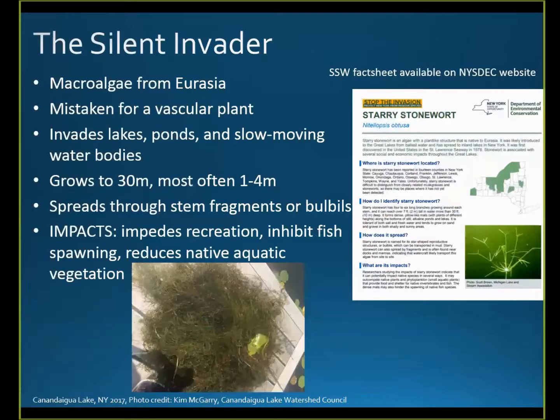So what is Starry Stonewort? Well, it's a macroalgae, but it's very often mistaken as a vascular plant, and it's also misidentified or mistaken for the Chara, the muskgrasses. So it is very likely that this inhabits many lakes that we just don't know about. It's very typical in lakes, ponds, slow-moving water bodies.